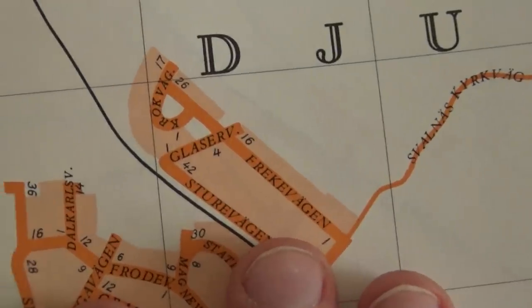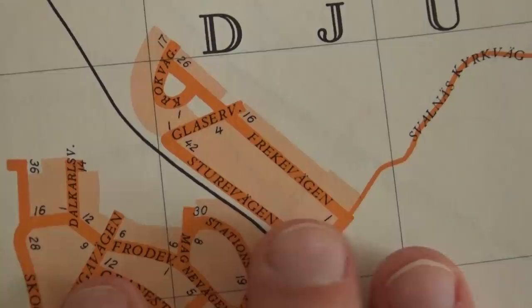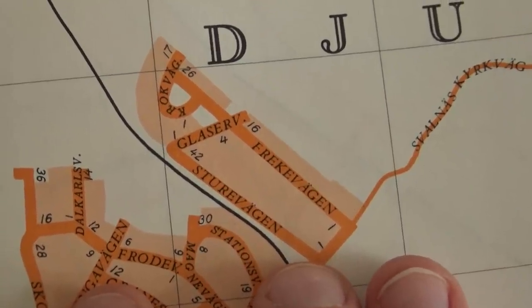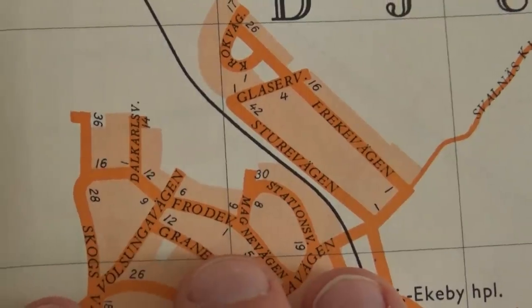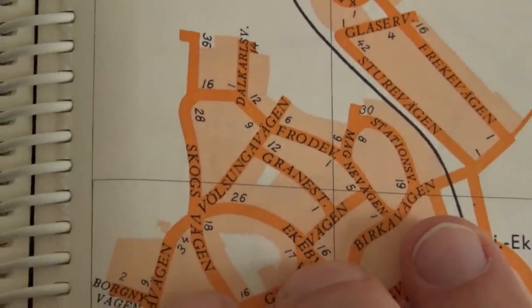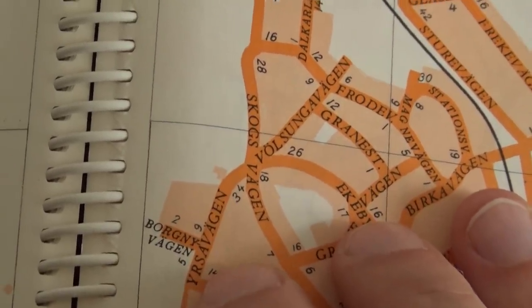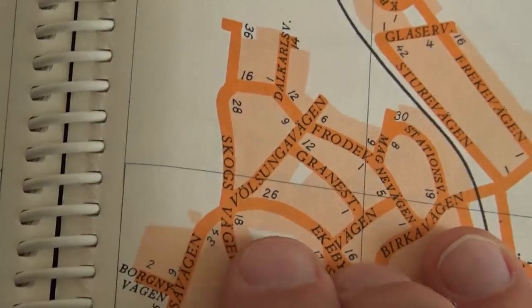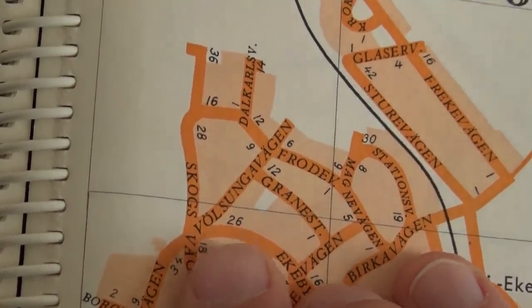Here we have a road called Freke. Frekevägen. Frodevägen. Ischavägen. Völsungavägen.